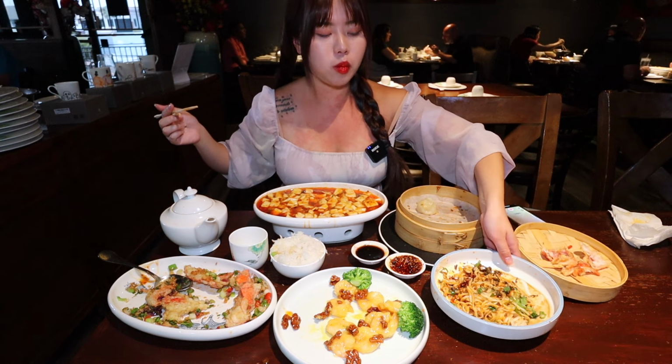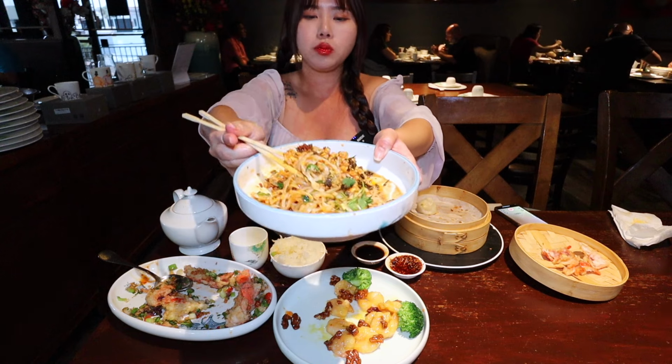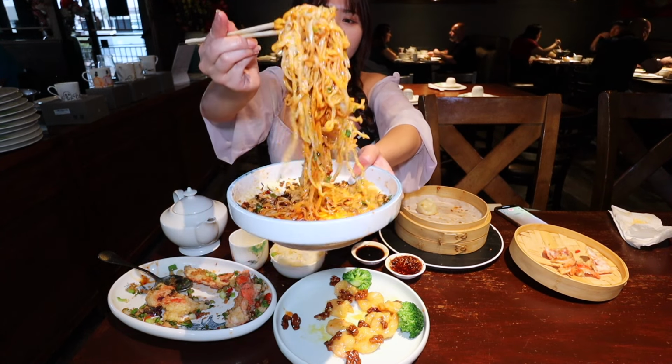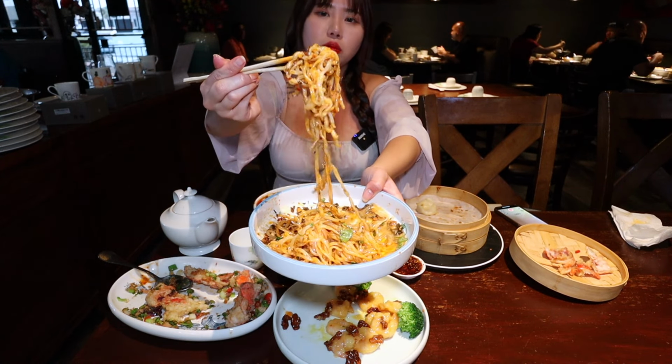Okay. Next up are the Sichuan Tantan noodles. There's a bunch of spice on this, and it's just drenched in all this delicious chili oil, just the way I love it.